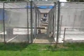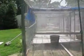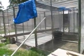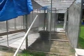This is the outdoor aviary system we've been working on. And this is really one of those things we need funding for. So as you can see, there will be 4 or 8 separate large aviaries for the birds.